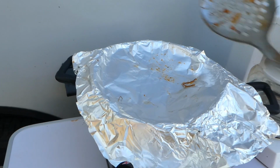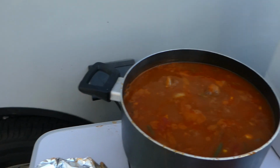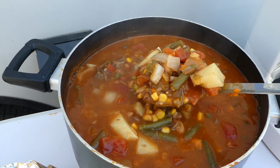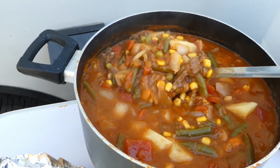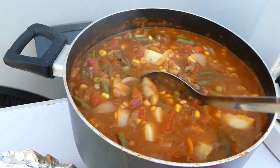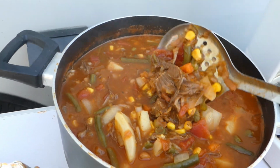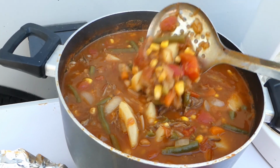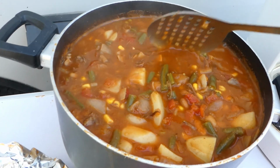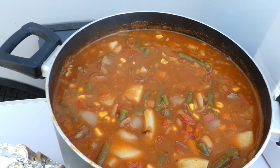Well, this is the last night that we're here. We're going to be going home. It's been kind of cool and windy. Today has been the prettiest day so far. But look what Mojo has in this pot. He has us some good old homemade soup. He started out using leftover roast and some onion soup mix, some tomatoes and green beans and corn and potatoes and onion and garlic. It's gonna be nothing but good, y'all.